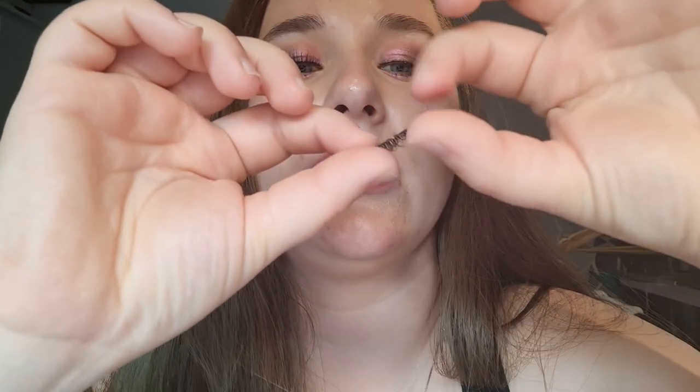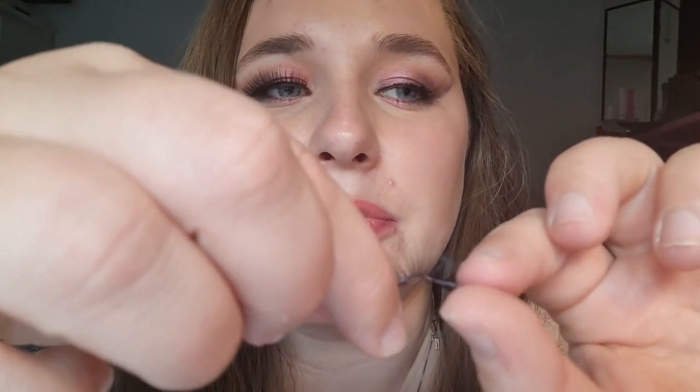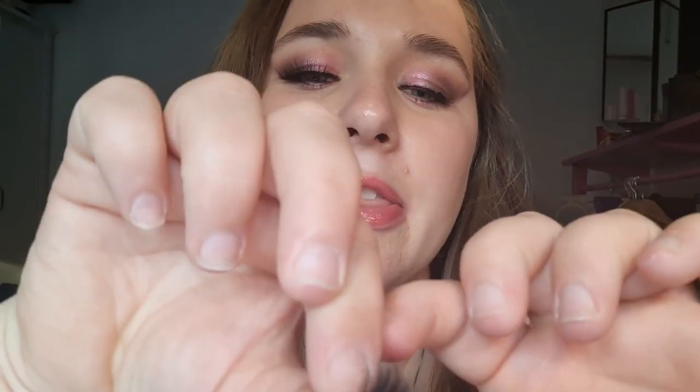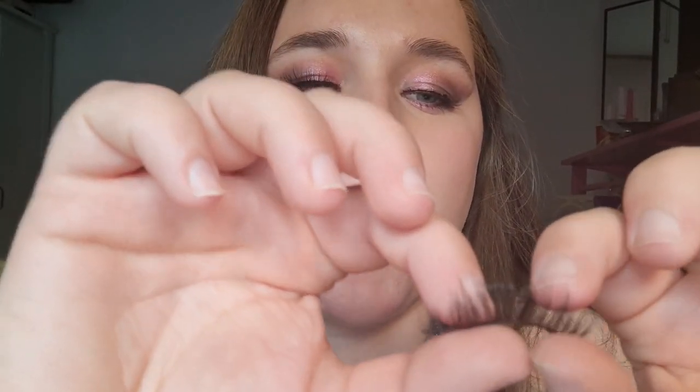However, you can see here, my eye is a lot more round than this, and they're really stiff, so I think that might have something to do with it. So I think it would work a lot better on another eye shape.